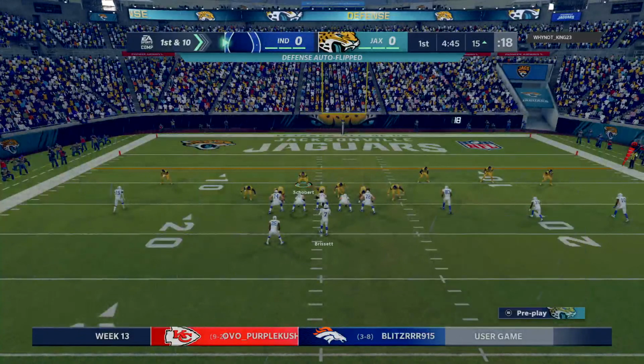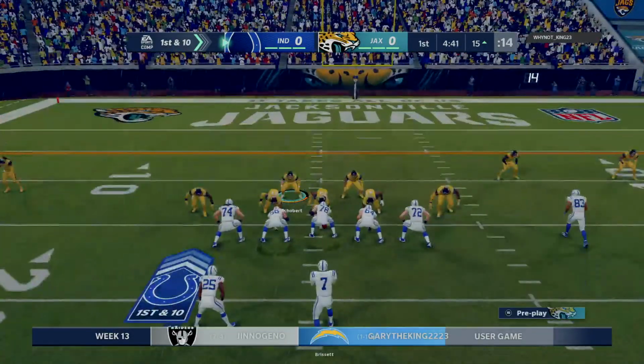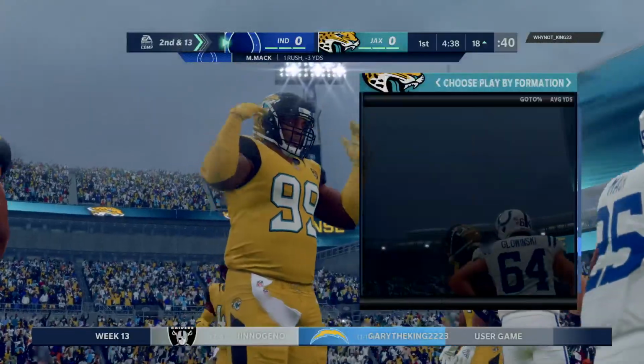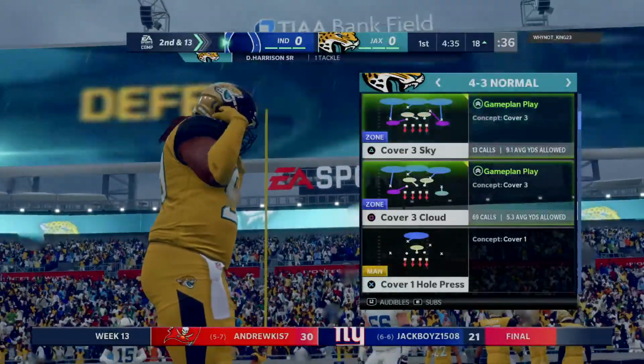Line of scrimmage, the 15. It's 1st and 10. A man who played college football here in the Sunshine State. It's USF's Marlon Mack. That's going to wind up a loss of a full 3 yards on 1st down.